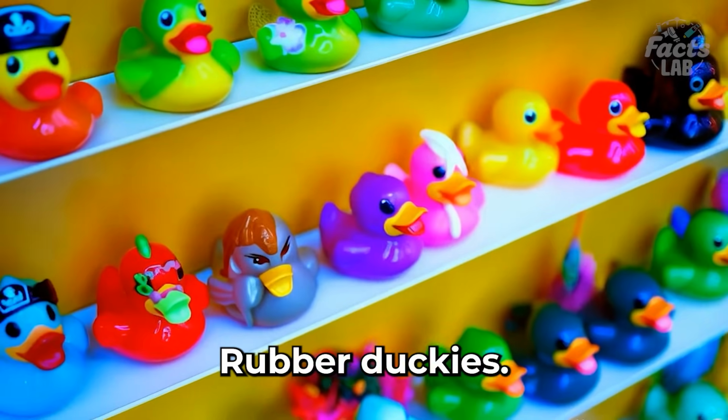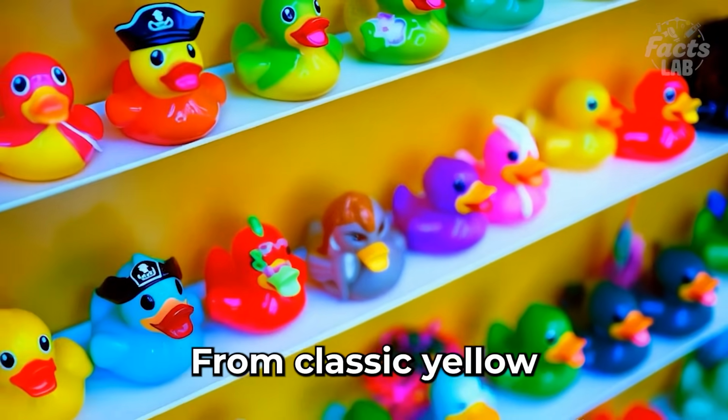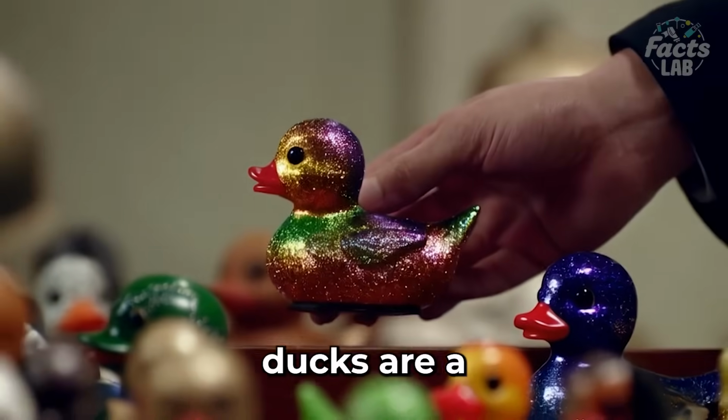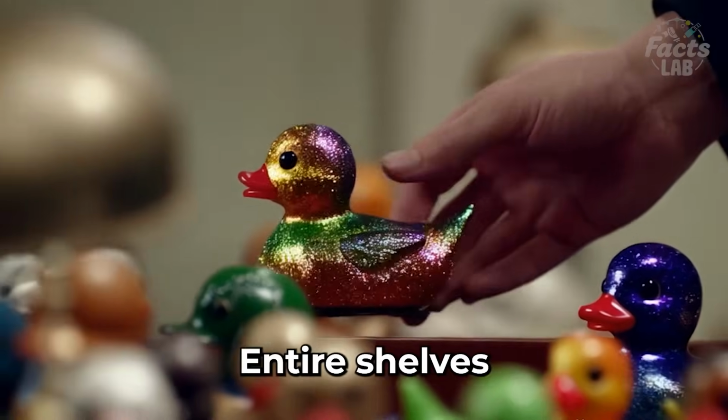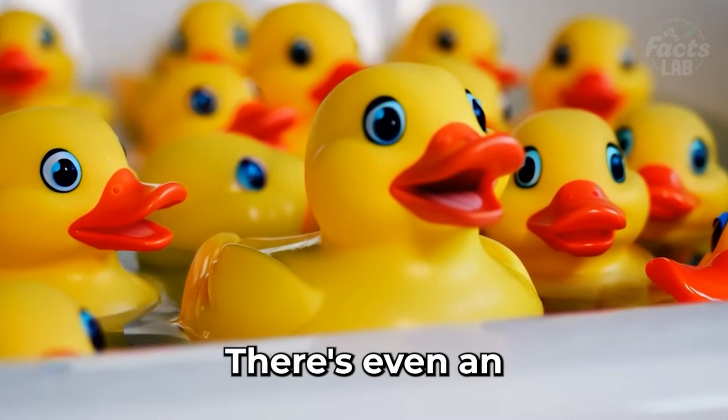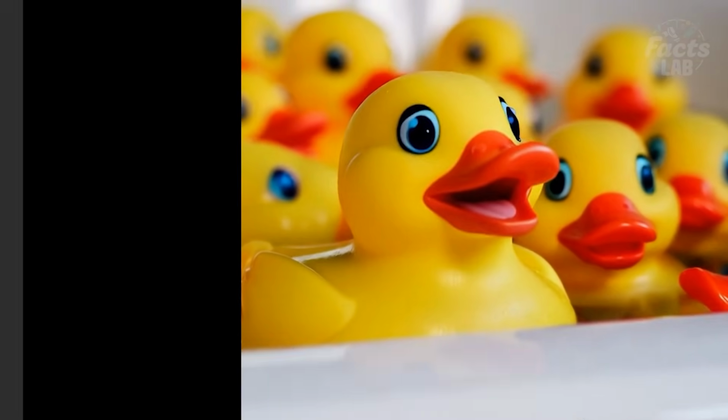17th. Rubber duckies. From classic yellow ducks to themed versions like pirates or superheroes, rubber ducks are a favorite collectible. Entire shelves can be filled with these cheerful, squeaky companions. There's even an annual rubber duck race in some cities.